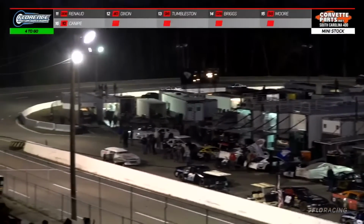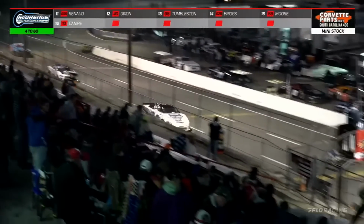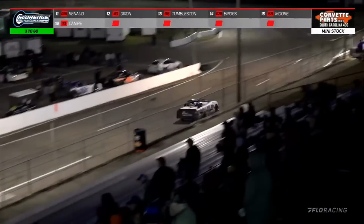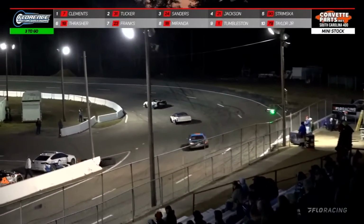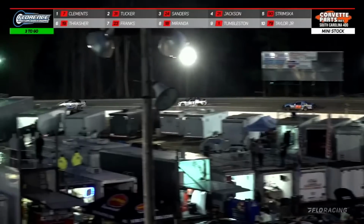Top 3 starting to separate a bit. 3 laps to go at the line. The jackets have come out in the grandstand here at Florence Speedway. The action, though, is heating up as this mini stock 50-lapper closes in on the finale.